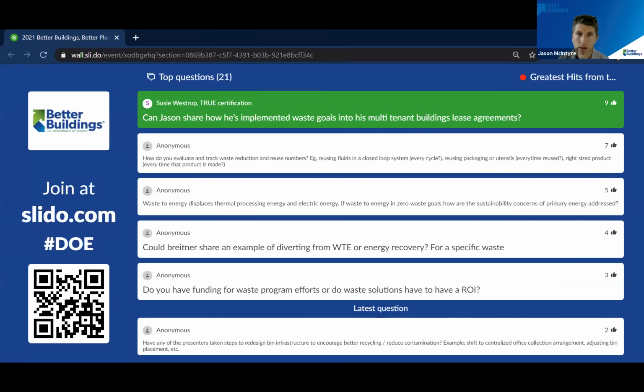So I think, without, I guess, I don't know that I can, in this form at least, share the specific languages, not because it's confidential or anything. I think there's great resources available. I know we've used the BOMA Green Lease Guide, and there's other resources likely at the DOE, for incorporating this data transfer piece.